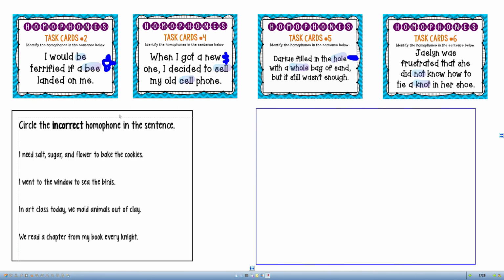All right, circle the incorrect homophone in the sentence. Incorrect. That means wrong. So we're looking for the wrong thing this time. All right, let's see. I need salt, sugar, and flour to bake the cookies. Flour. That should be flour.